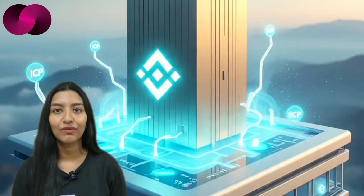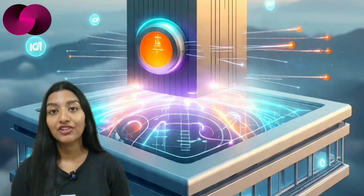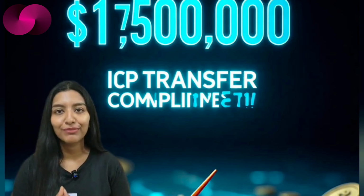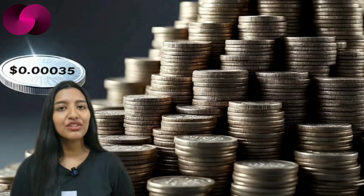Binance, yes, the biggest exchange in the world, saw a surge in ICP withdrawals recently. And to keep up with that demand, they executed their largest ever hot wallet top-up. More than 5 million ICP transferred straight from cold storage in a single go. To put that in perspective, that's about $17.5 million worth of ICP moved across the Internet Computer in less than a second.